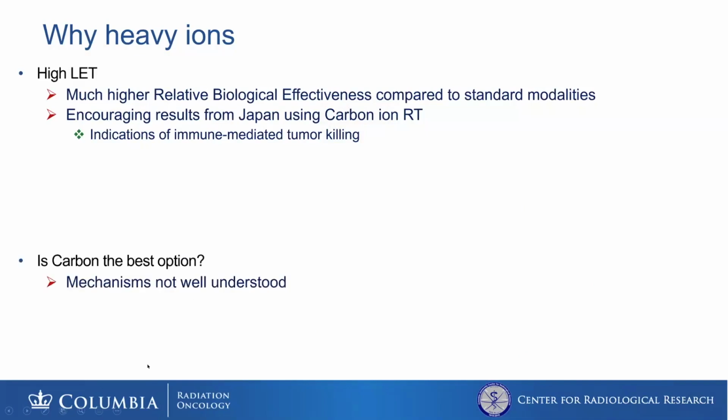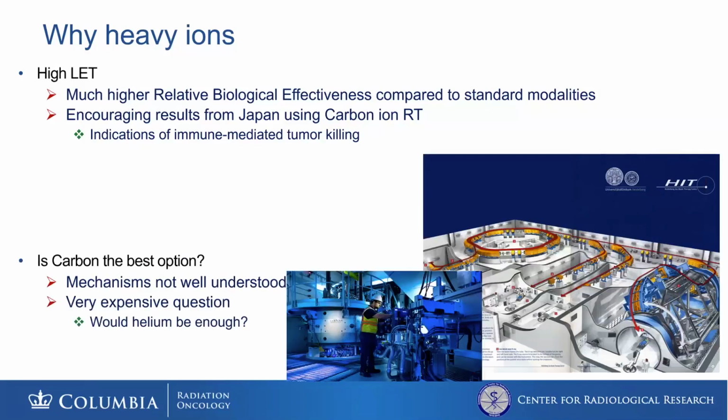And the question that interests us is basically, is carbon really the best option? The mechanisms behind these immune-mediated tumor killings are not really well understood. And the question of whether you need carbon or a different type of ion can be a very expensive question. You can see here a picture of the Heidelberg carbon ion facility used for radiotherapy compared to a proton facility. Now, if you could get the same type of tumor killing with, say, a helium beam, you'd be much closer in terms of facility size and expenditure to the proton scenario than the carbon scenario.